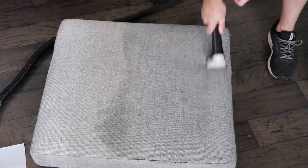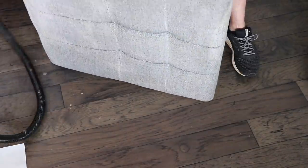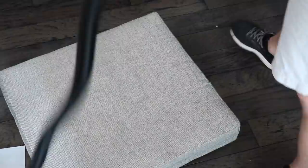So I had to go back over two or three times to get all of the clay out, but you guys, it ended up looking amazing. It looked like a brand new couch when I was finished.